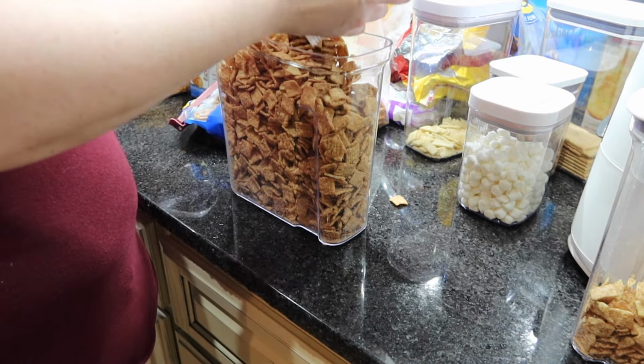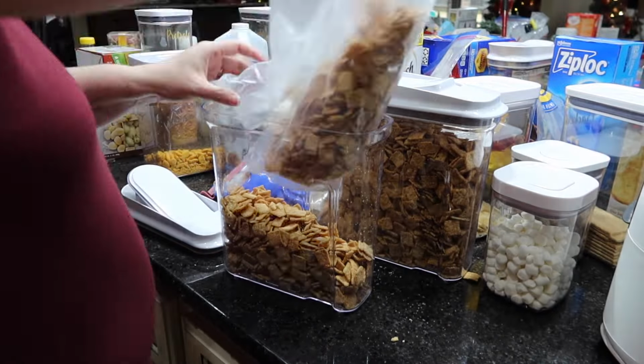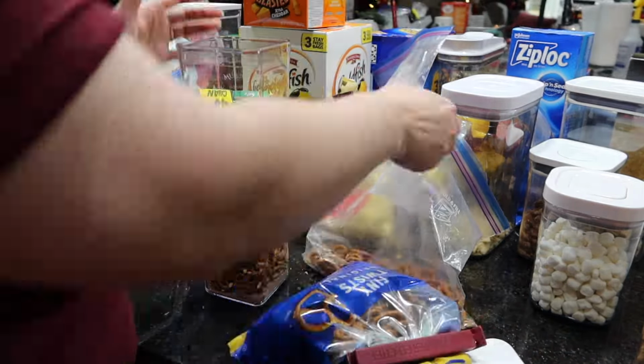And oh, we had so many duplicates of things. It was insane. The amount of pretzels, for example, that we had that were duplicates. And then, of course, we had a mountain of goldfish that were duplicates.